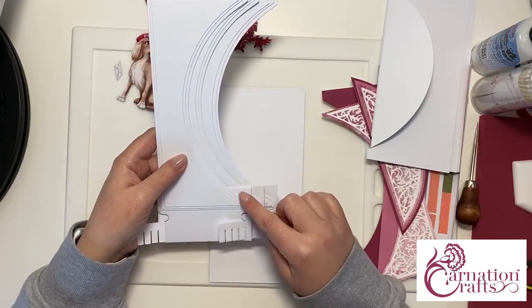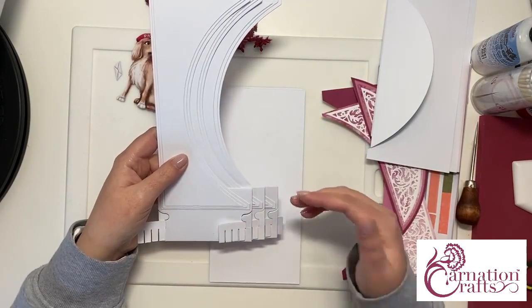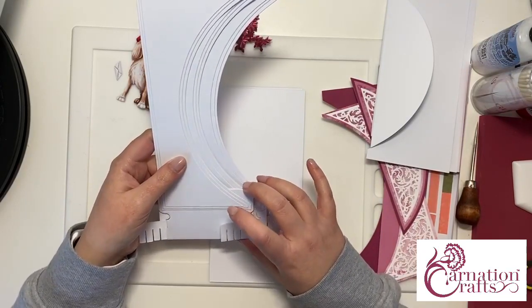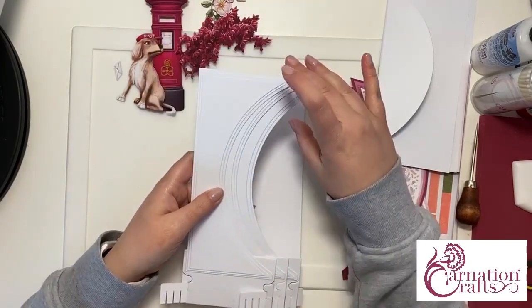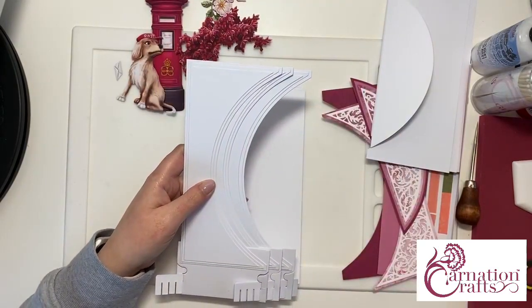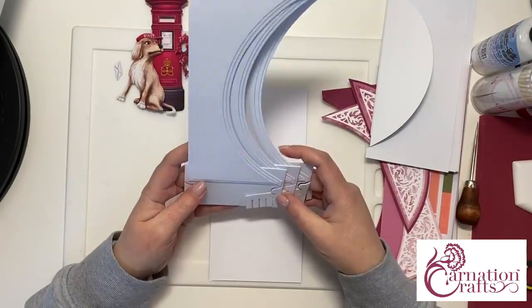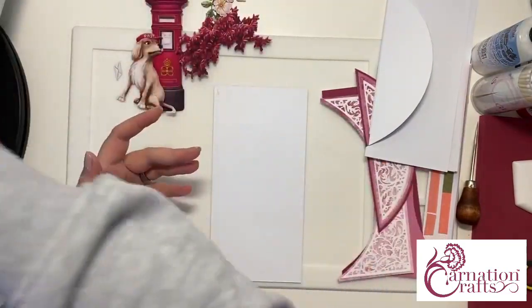Just bear in mind, you're going to see the mechanism, okay? Which is why the cards we've designed have all been designed using just the mechanism at the base. But there's nothing stopping you putting it at the top if you wanted to as well. It would still fold and it would still fold flat for postage like so.